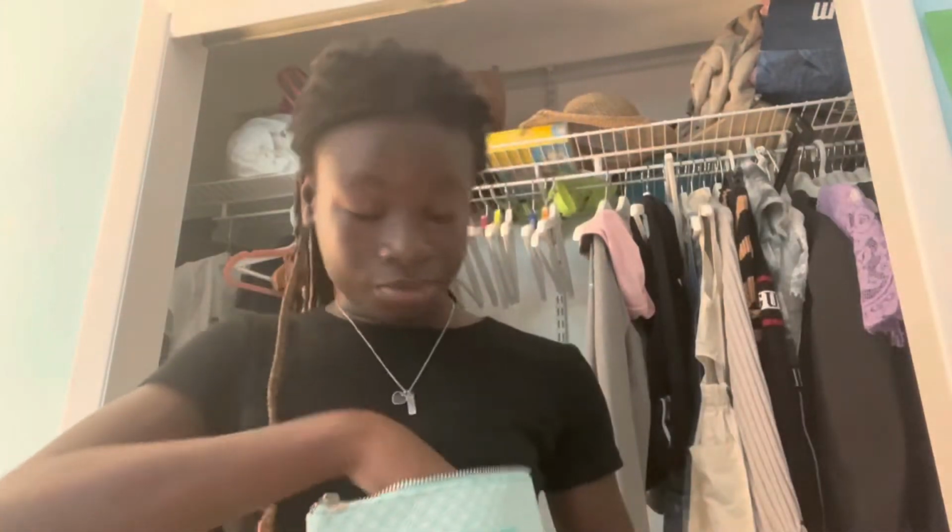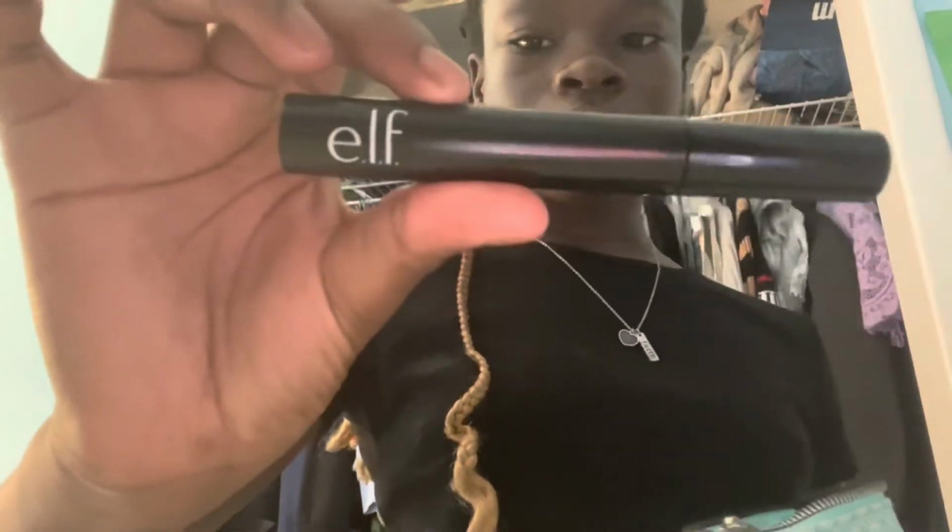And then we move on to lip care, and we move on to makeup. So I have my makeup bag. And on a typical day, I'll just use a dry mascara brush and just do my lashes. But for today, I'll use my e.l.f. Volume Plumping Mascara. I'm just gonna go in with my mascara.